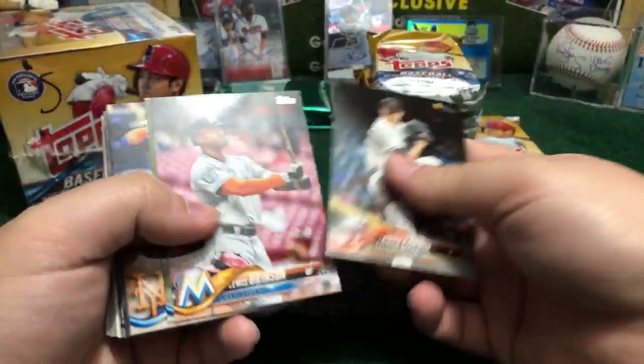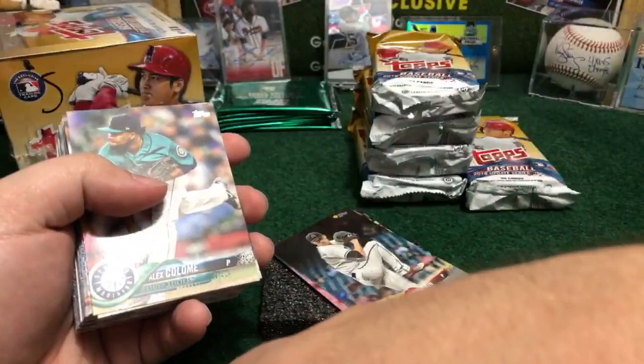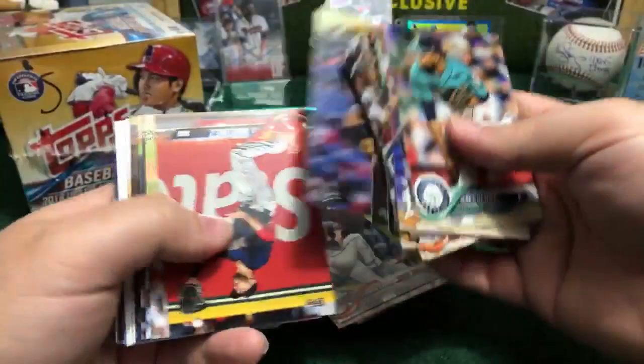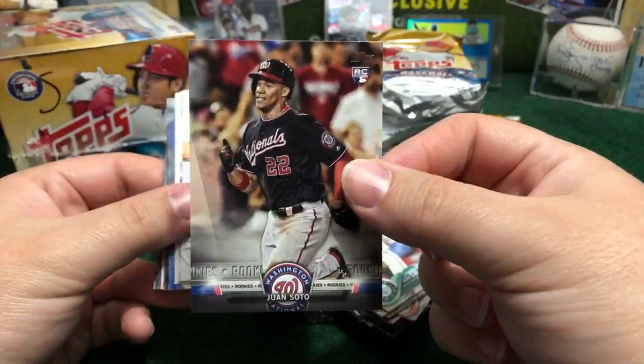Shohei Ohtani, rookie debut. Labor, rookie. Yeah, you know how it is, man. Many people just pass the base cards, like the whole pack, boom, and go to the middle, just for the flavor. I like to watch little by little, one by one is better. Sometimes you got good cards in the pack. So Juan Soto, rookie card, parallel for the Nats.